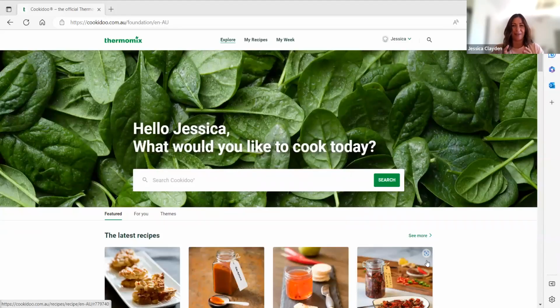Cookidoo is certainly the thing that made me fall in love with my Thermomix even more than I ever thought possible. I had a TM31 for around 11 years before I took the TM6 home, and it was Cookidoo that made me realise I just couldn't live without a TM6 in my life, because of course Cookidoo is available on the screen of the TM6. And of course, all of our wonderful customers can use Cookidoo, but the real benefit is having it on the screen. As I said in previous videos, Helen has shown you how to search for recipes and save them.